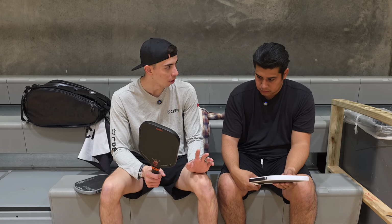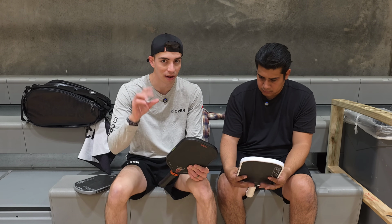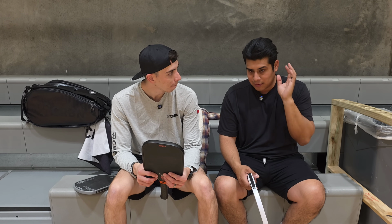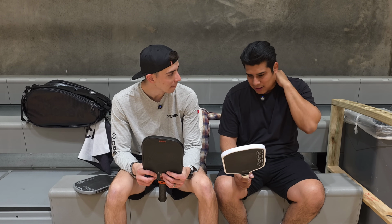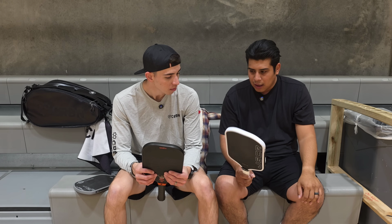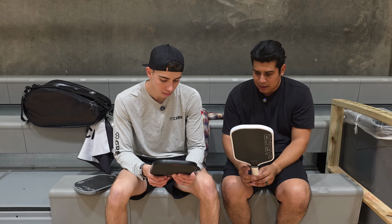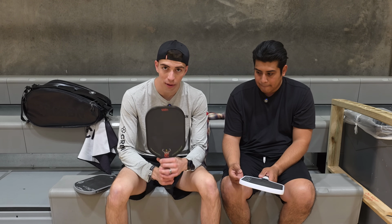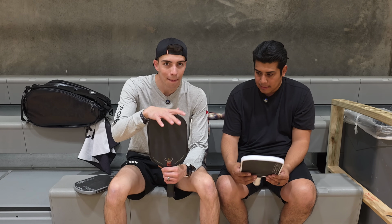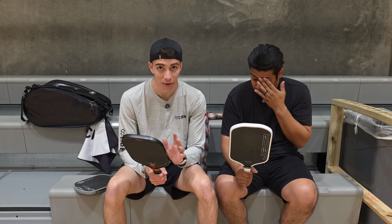Which one could you control more? I know we didn't play that much of the control game, but just in general, all around control with your drives, with your soft shots. Well, I'm gonna go based on what happened today. I guess both. I felt both were kind of the same on control. Like you say, we didn't have much of a game like that, but it's hard because we've already played with the Loco, so we already have an idea about it in our head, and we've gotten used to it. And for the J6CR, we're still figuring it out.